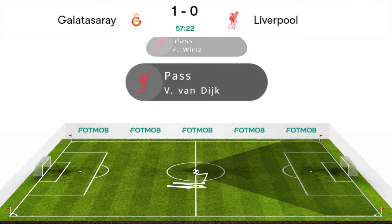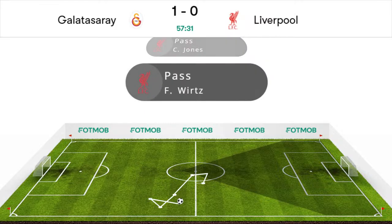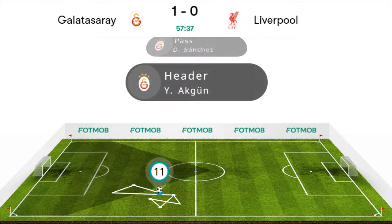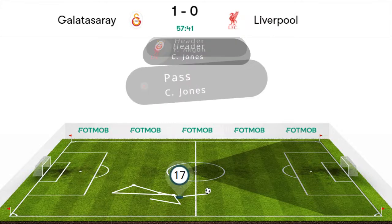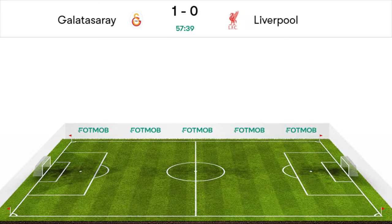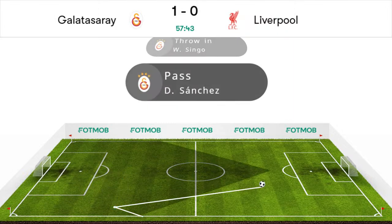Of course, the last time he was out injured for a substantial length of time, Kelleher came in and was absolutely outstanding. Of course, with his move to Brentford, Mamardashvili is on in his stead. 57 minutes gone, Galatasaray 1, Liverpool 0 live here on Flash Score. Osimhen with the only goal of the game and ultimately injuring Alisson through no fault of his own.